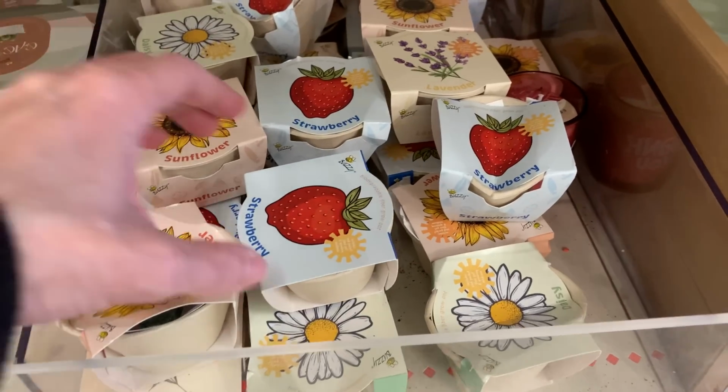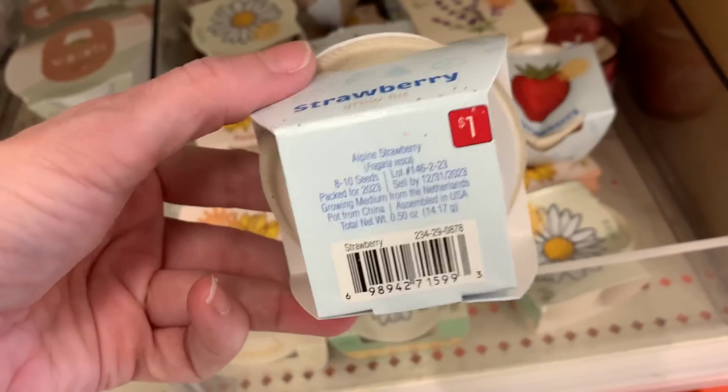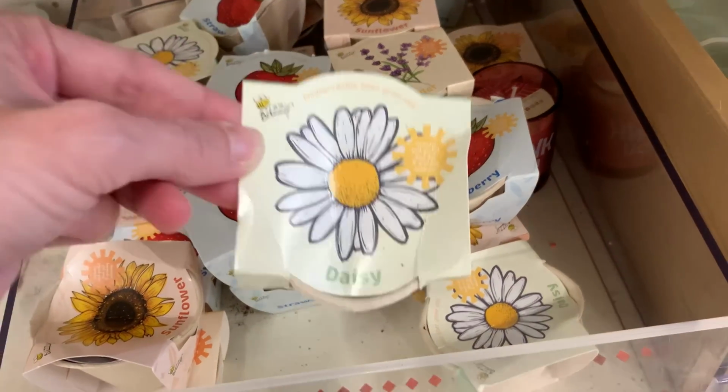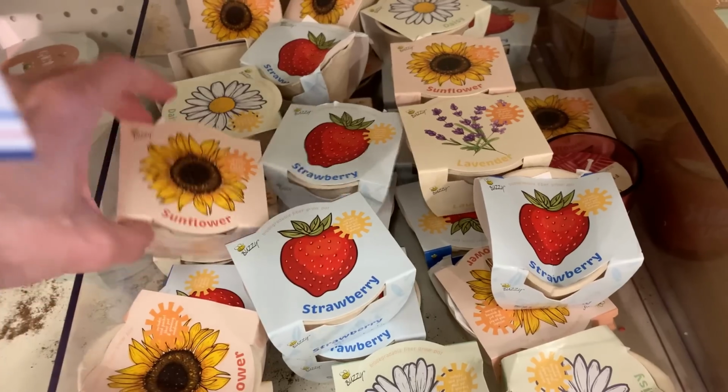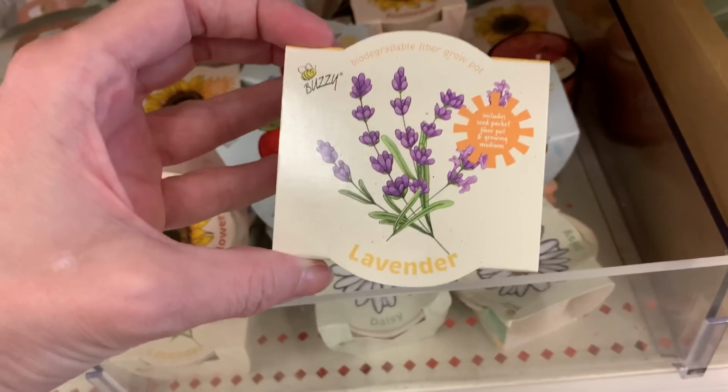They also have some new growing kits here for just $1. Now these come in biodegradable planting pots, so you actually set the whole pot down into the ground and it just dissolves, biodegrades. Now there's a few different plants you can choose from. You can either get the strawberries, daisies, they have sunflowers, and there's also lavender.